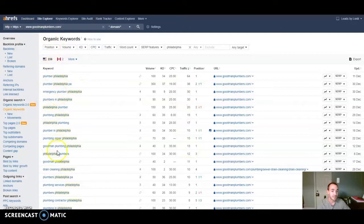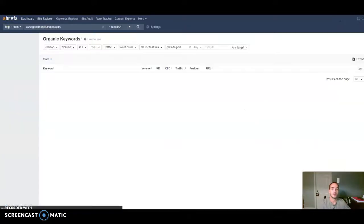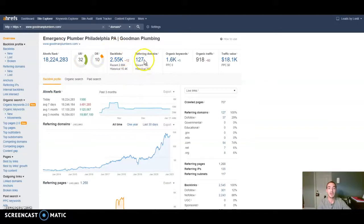So these are definitely some of these keywords, and I'll just hang tight here for a second so you can take a look at it. But a lot of these keywords are what you want to focus on for your page when you create a website. So if we go back, and I went too far, if we go back to the overview here, we can take a look at their backlinks as well. Now they have 127 sites pointing back to theirs, giving them over 2,500 backlinks.